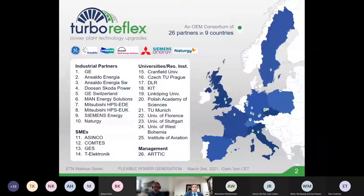You already mentioned the consortium. It's a fairly large consortium. We are 26 partners across 9 countries, in particular a large number of industrial partners. You see all the major OEMs of fossil fuel power plants, such as GE, Ansaldo, Doosan, MAN Energy Solutions, Mitsubishi, Siemens Energy, and then also as a utility, Naturgy, being represented, besides a large range of university research institutes and SMEs, and the program is managed by Arctic.